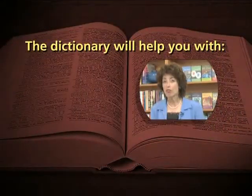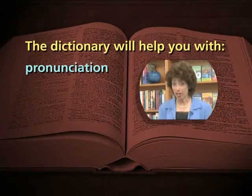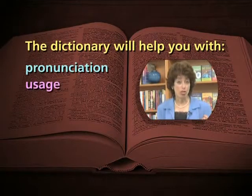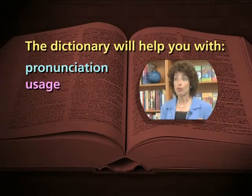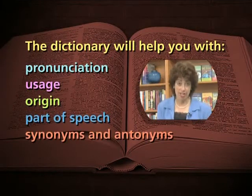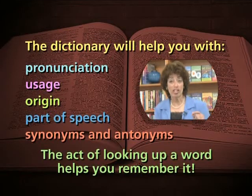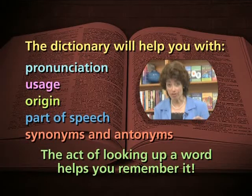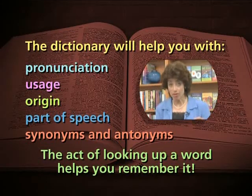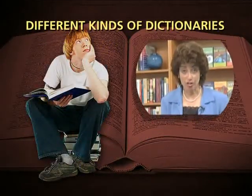But the dictionary really is your best friend when it comes to knowing how to pronounce a word, the word's origin, the word's part of speech, and synonyms and antonyms for the word. And the act of just looking up the word helps you remember it, because you've used it to look it up. There are many different kinds of dictionaries.